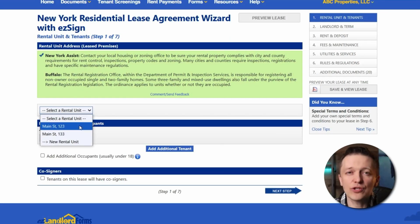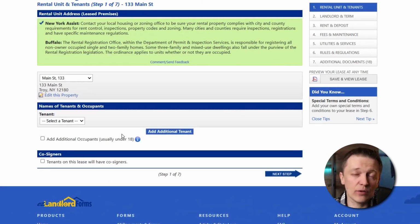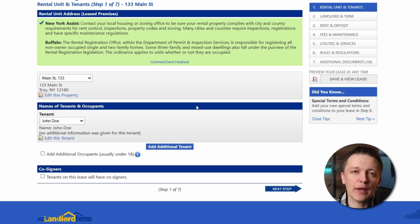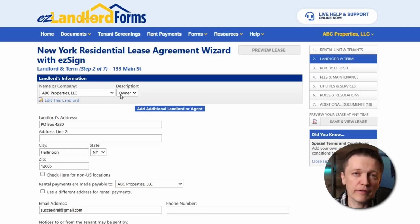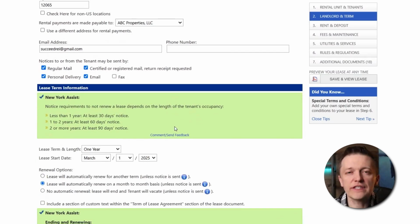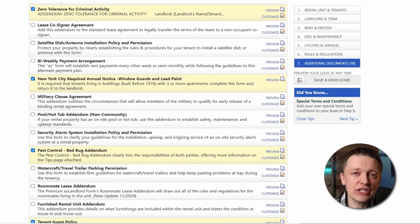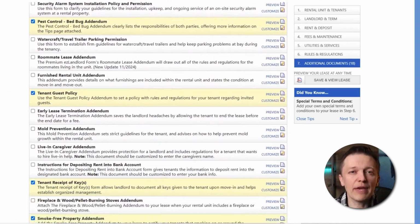From there, it has you either create a rental unit, or if you already added units on the site, just select one of the ones you added that you want to generate a lease for. Then you would do the same with the tenant who will be on the lease. Then you would enter the landlord information and the basic terms of your lease, answer questions about various fees and maintenance, utilities and services, rules and regulations that you want to be included, and finally, additional documents in the form of addenda that may be useful or necessary to round out your lease document.